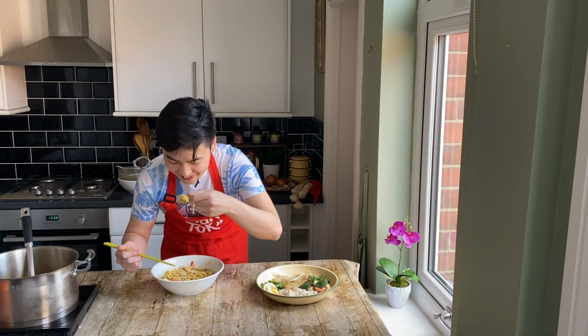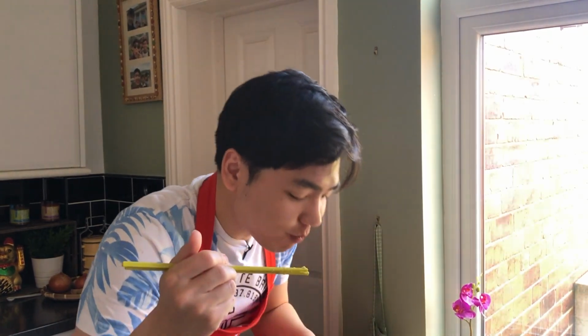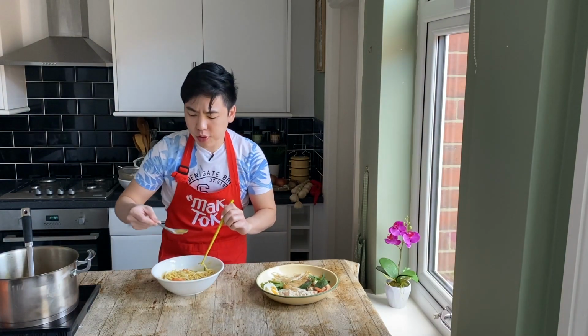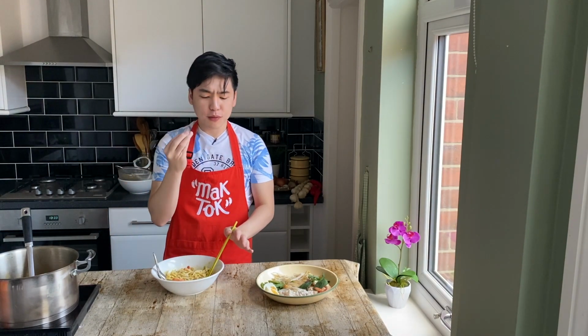Ready? This is so good. Broth is rich, just a nice level of spice.